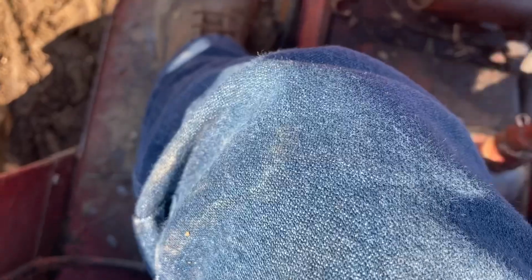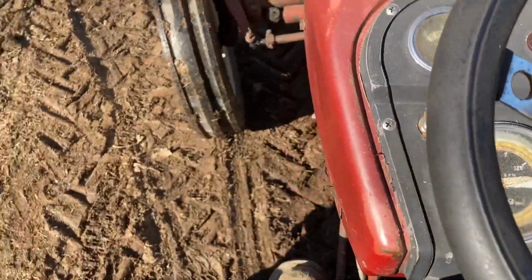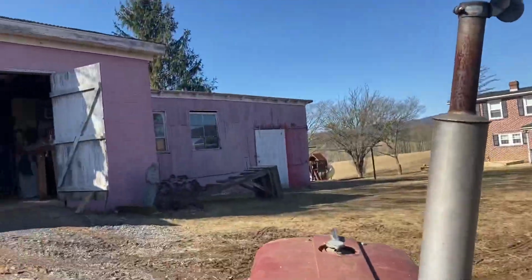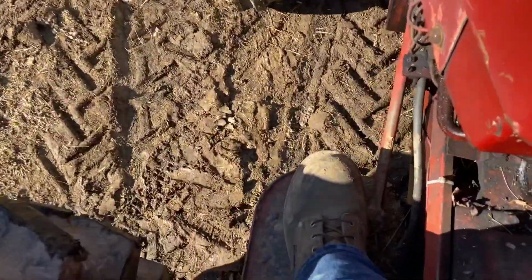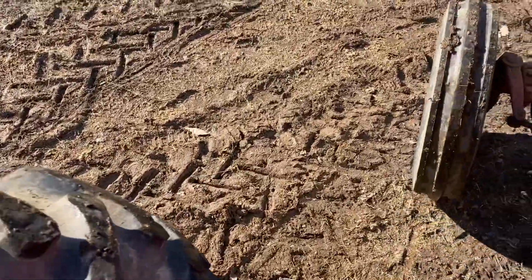Here's a good representation of it trying to go uphill in high gear. Well, might help if I switch the gear. It pumps, but it just won't go. But then if you take it back and put it in low gear, which it only grabs the last second, then it'll go at least slowly.